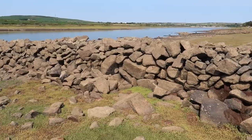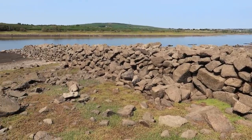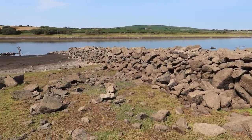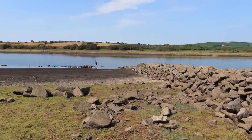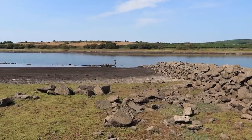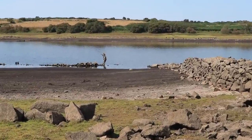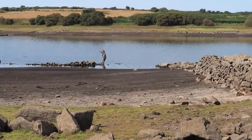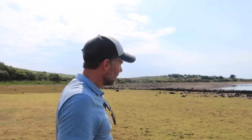Here's another one, and it's survived in a more recognisable form as a Cornish hedge. And you can see another one just emerging from the water, perpendicular to it. So the field would have been quite small. And there's even an old tree stump. I wonder if that would have been a hawthorn, like we mentioned earlier. So it's quite a small field, isn't it? They are tiny, aren't they?